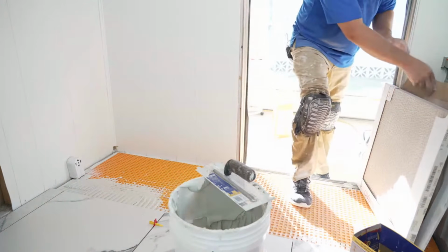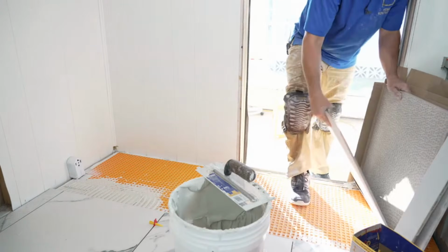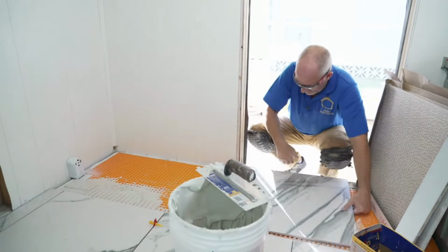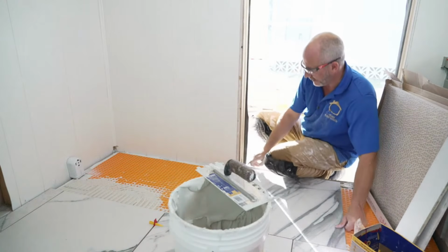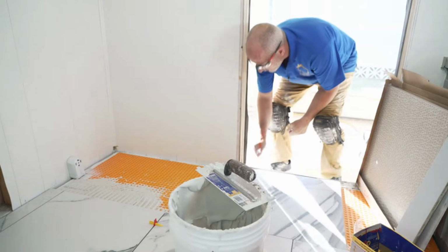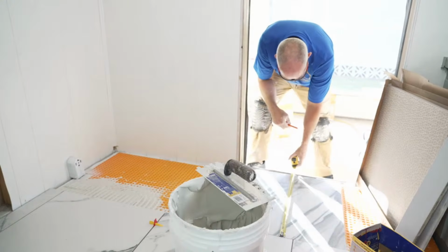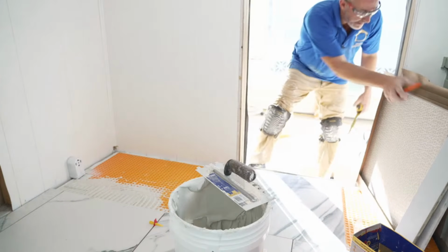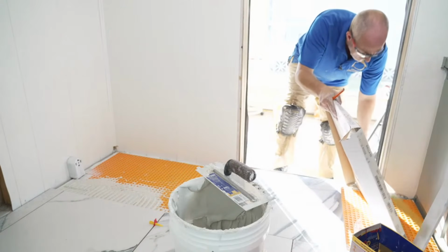Okay, now, I know every one of these last few stones is going to have to be cut. It's not the end of the world. And it's going to be cut right here. Okay. That's my measurement times 3. Whew. Okay. We're going to go 21 3/4. Over here. Yep. Perfect.